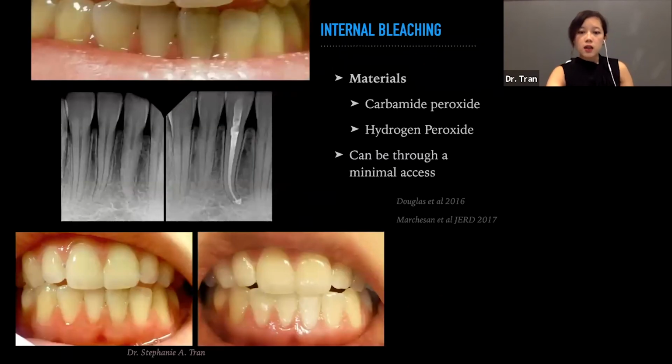So we can see here, this is an internal bleaching case that I did where I was able to do a minimally invasive access through the lingual. We can see that the tooth was a little bit gray, and then the result is quite nice. A lot of times we may even aim slightly lighter in shade than the other teeth, because there will often be some reverting of the color, which a patient has to be aware of.